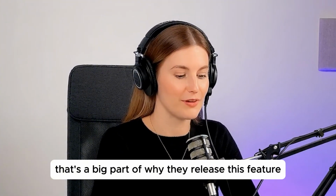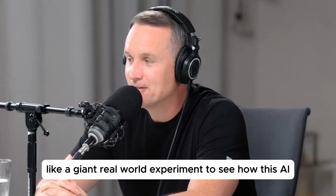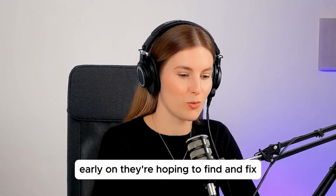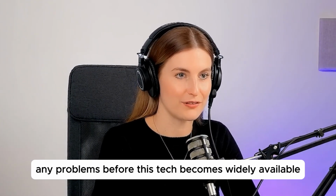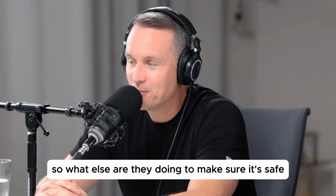That's a big part of why they released this feature as a public beta. So it's like a giant real-world experiment to see how this AI behaves outside the lab. Exactly. By letting developers use it early on, they're hoping to find and fix any problems before this tech becomes widely available. That's a pretty smart move. So what else are they doing to make sure it's safe?